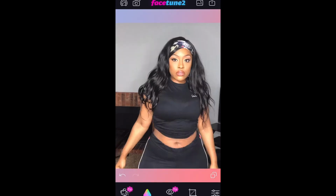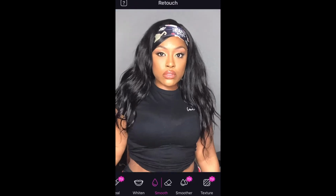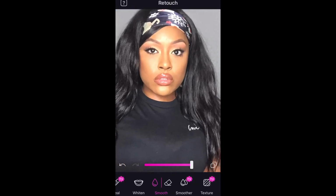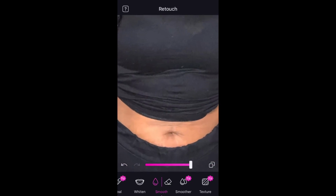So then I'm gonna go over to the retouch, and then I'm gonna smooth certain areas on my face. I'm just gonna zoom in and just smooth it on out. And when smoothing, you never want to drag it, you want to just tap.